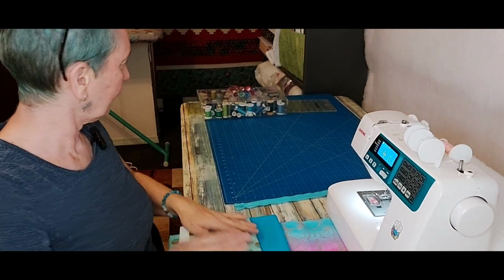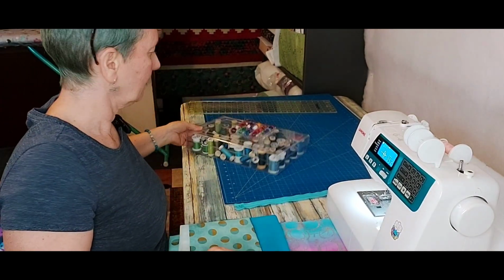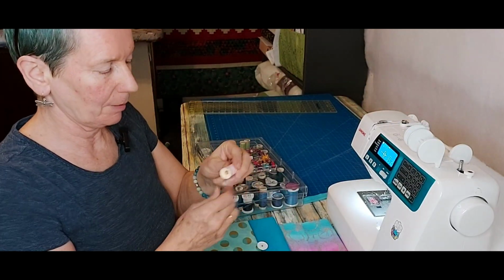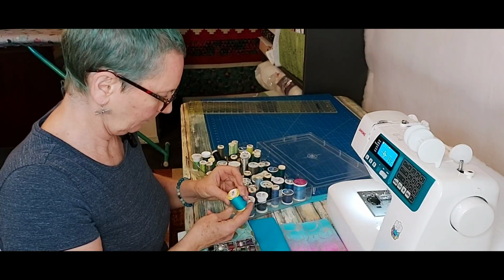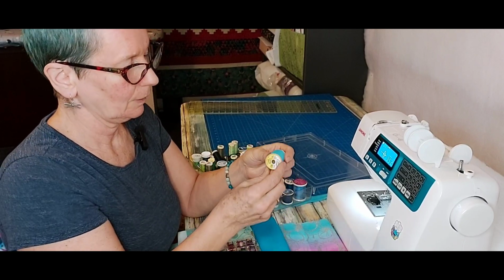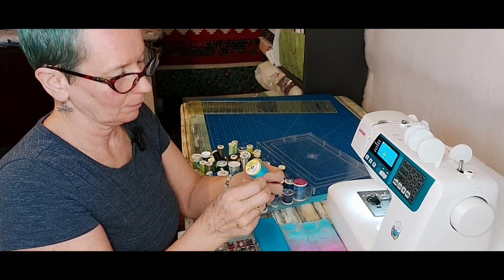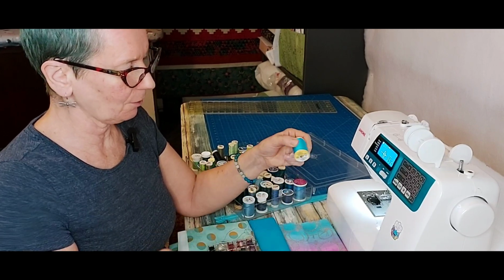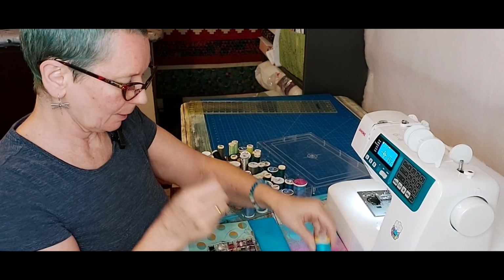That'll make a good lining. I also need to change my thread because I've got pink in here from the last thing I made. Interesting. This is a cotton. I don't buy many cotton threads, but it's just the right color and there's lots of it. I'm going to use that.